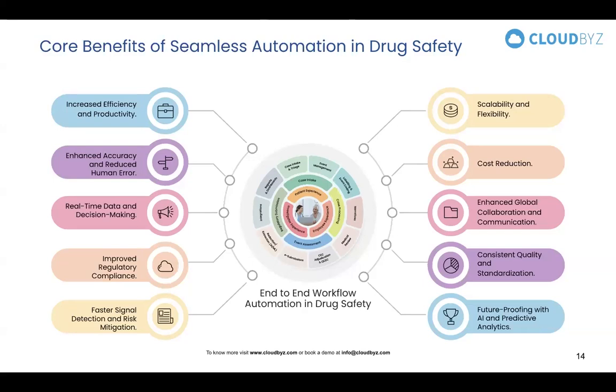And these platforms also help enhance global collaboration and communication across teams who are globally distributed in multiple countries and multiple agencies. Using a single platform can enable close collaboration with diverse teams located in various countries and locations. Consistent quality and standardization are a huge benefit of the automation of drug safety systems. Consistency and quality of the data is very important.